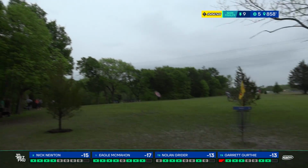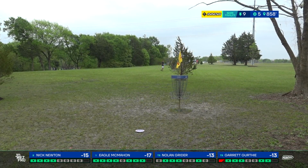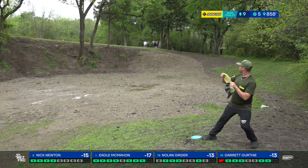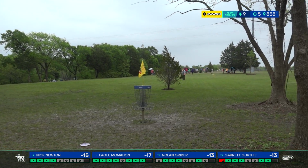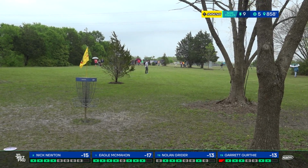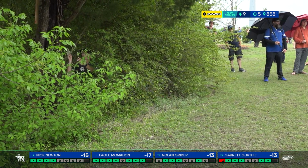That's coming down. That is such a high difficulty shot, not only to have the power, but to have the angle control to miss the trees on the right and then just to stall. That was almost like the Garrett Gurthie shot over the basket on the last hole where he tags it. I mean, and he's 5 feet away for an eagle. Right. And Nick's in trouble. Nick's in jail right here.